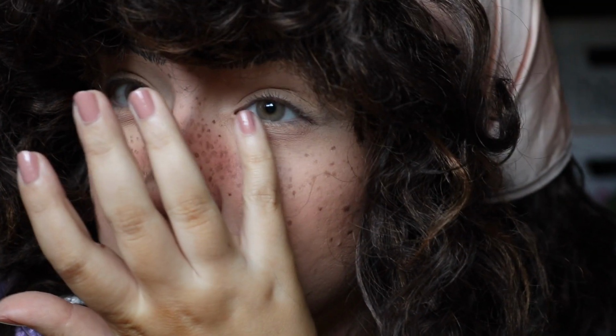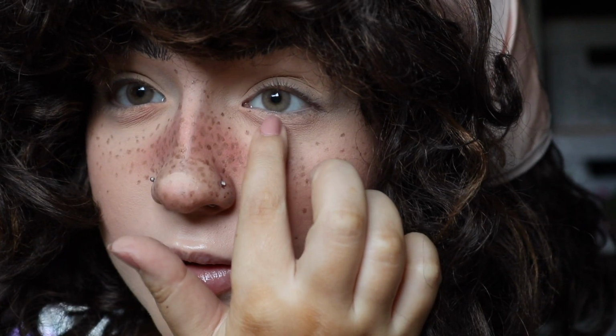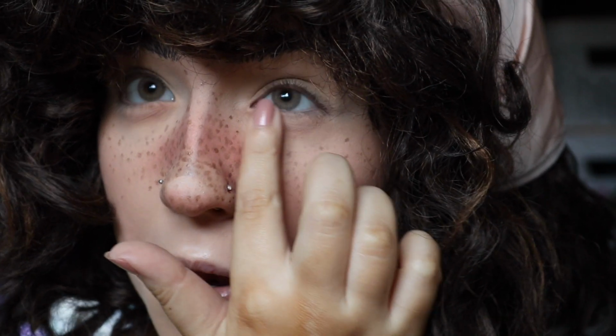Then I add a little bit of blush just to kind of make it more cohesive with the rest of my face. This is Essence the blush in Befitting. And then if too much of a certain color gets on this little part, just kind of wipe it away. Again, we're trying to avoid the dark circle look, but don't really care if it happens.